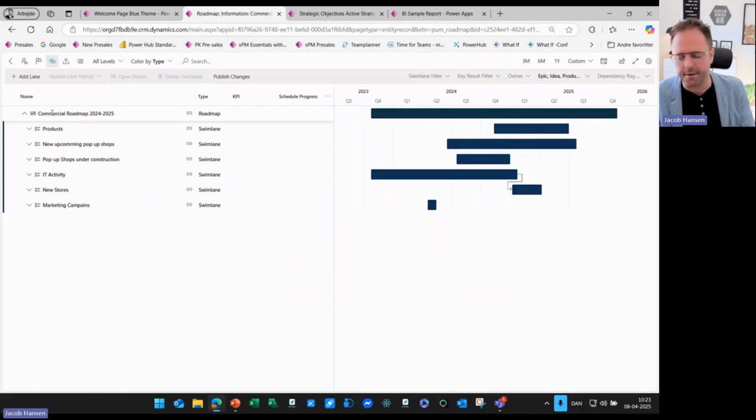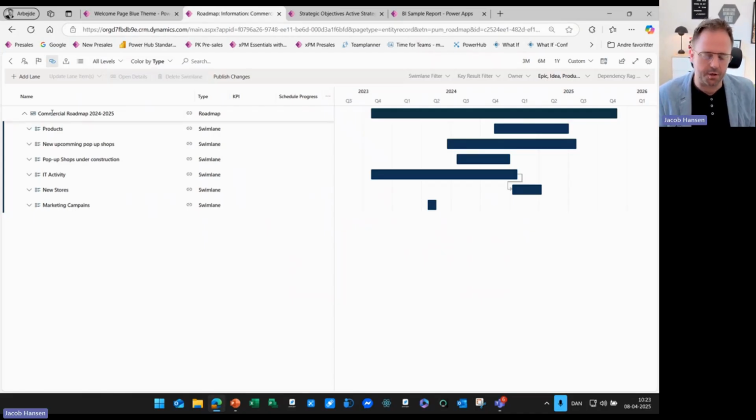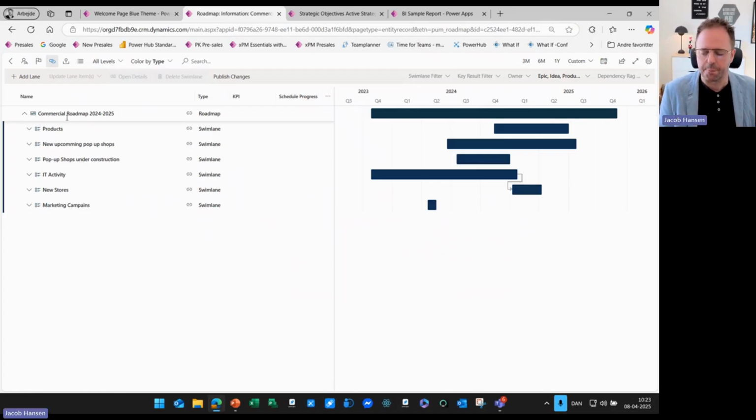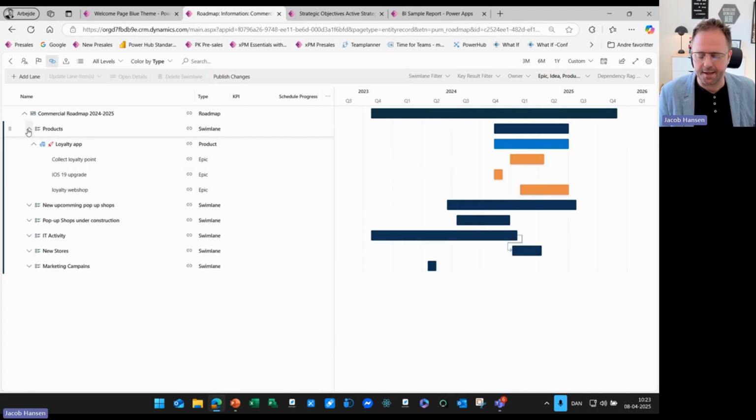What we're looking at right now is the roadmap of everything that is happening in my company. I have set up a company that is a commercial company. We are opening up a lot of new shops because we're going to sell a lot of great goods to our consumers. What I can see in my roadmap for 24 and 25, first of all, is the timing of everything that is going to happen in my company. If I open up the products, I can see that I have some planning going on for a loyalty app. So it's a product with some agile work being epics.